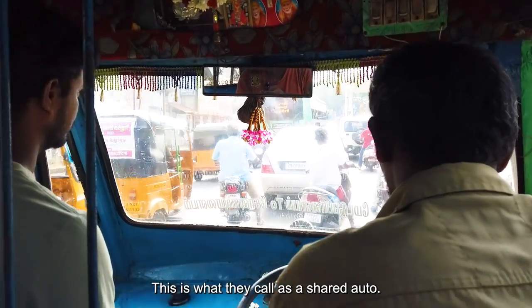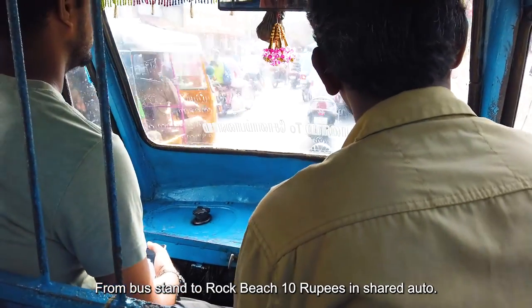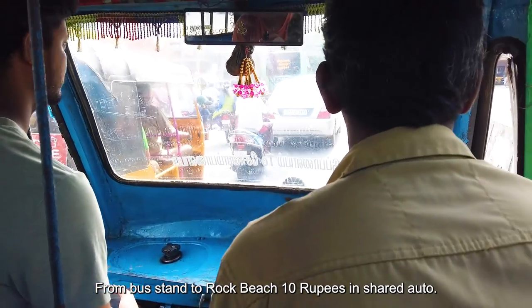This is what they call a share auto. From bus stand to rock beach, 10 rupees in shared auto.